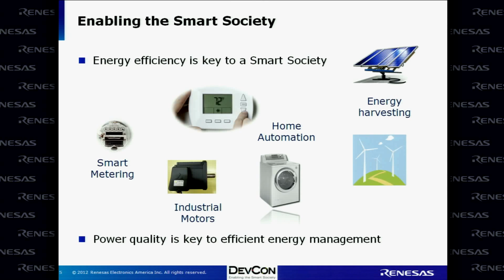One of the aspects of energy efficiency is power quality. As you know, a great number of loads or consumers are motors and power supplies and so on. What happens with power supplies and motors is that they degrade the power quality, what we call power factor. So power quality is also a key factor in enabling energy efficiency in power distribution and power management.